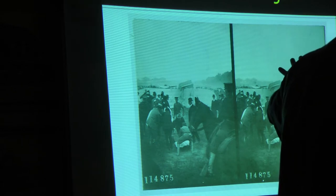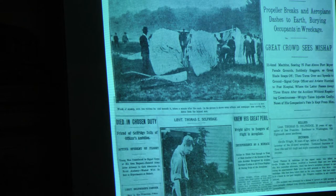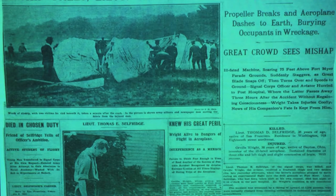This is how early, and what an innovator Tom Selfridge is, that he's flying airplanes, and the Army hasn't really gotten around to buying a lot of cars or trucks yet. So they respond on horseback, and they end up carrying him to the post hospital because it's too bumpy to bring him to the hospital in a cart. He is in the hospital for a couple of hours, and he's declared dead.